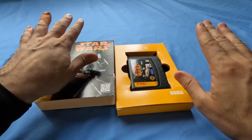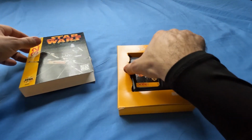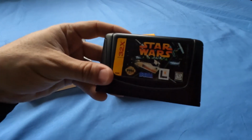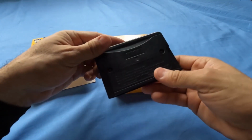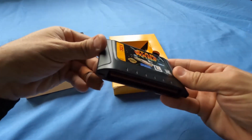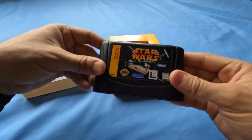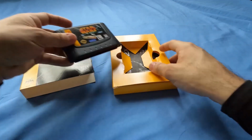Again, there was no Star Wars game on the Sega Genesis, flat out, but this one came out for the 32X, so it's kind of almost like a cousin of that platform. But here you go, this is the cartridge right here. 32X cartridges were very different than Sega Genesis cartridges because these were a little bit beefier, a little bit bigger, as you could tell, mainly because these only worked on the 32X accessory for the Sega Genesis that went right on top of it. Looks like a big mushroom.